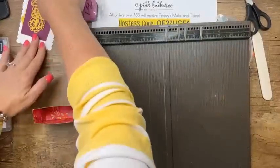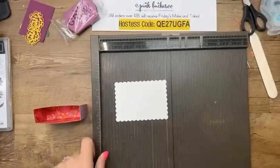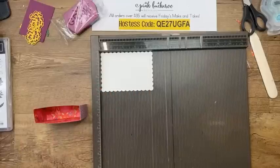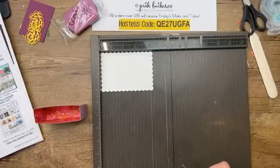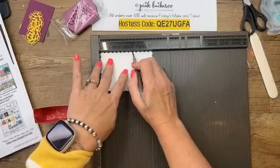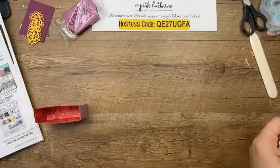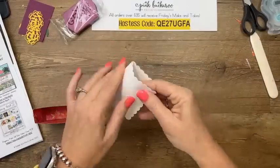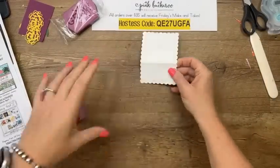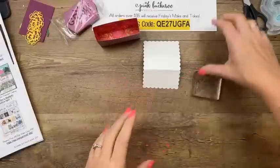This is one of our Contour Scallop dies. And we're going to score it at 2 1/4. Nope, 1 3/4 and 2 3/4. And it's just going to be like a little flap. And last time I forgot to stamp before I put this on, so let's stamp the stem.